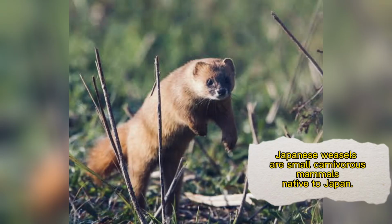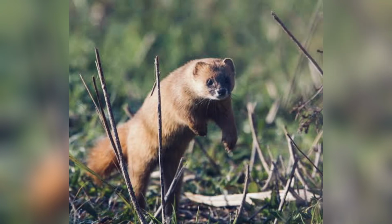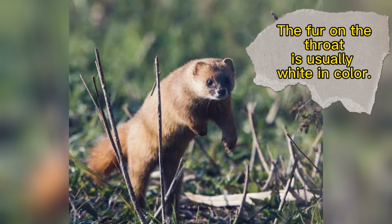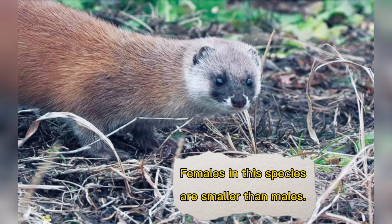Japanese weasels are small carnivorous mammals native to Japan. Their fur is orange-brown with darker markings on the head. The fur on the throat is usually white in color. Females in this species are smaller than males.